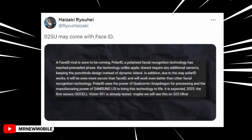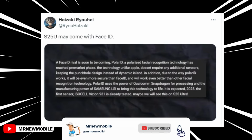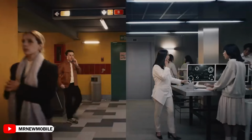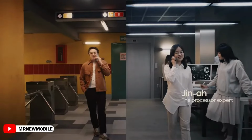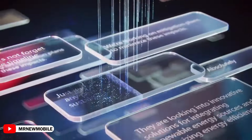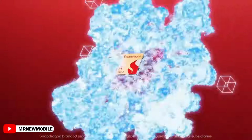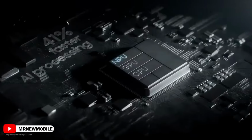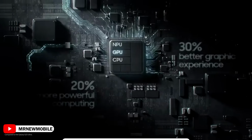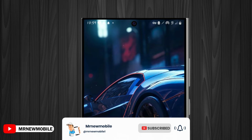In a post on Twitter, tipster Hizaki Ryuhei suggested that Samsung may be developing a new facial recognition technology called Polar ID. As per the claims, the technology has reached the pre-market stage, meaning it could be ready to be shipped with smartphones. As per the tipster, Polar ID does not require dedicated sensors for facial recognition. Instead, it relies on the Snapdragon chipset, along with the capabilities of Samsung LSI, the division which designs core semiconductors. Furthermore, it would allow Samsung to keep the same hole punch design without needing to add additional sensors.